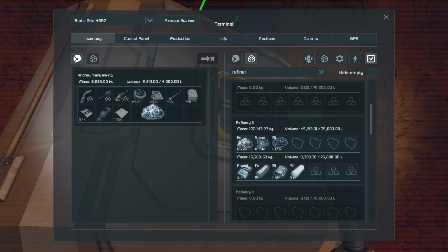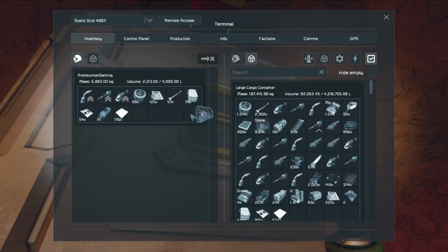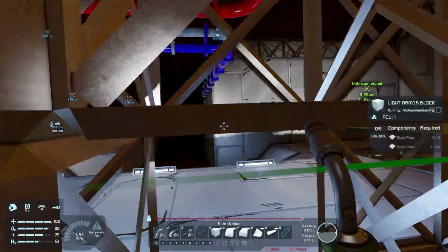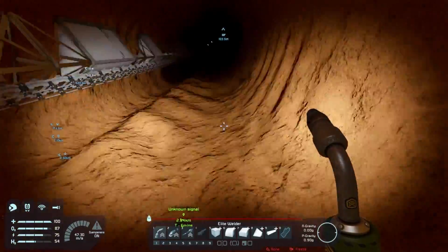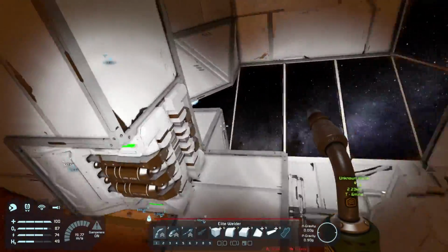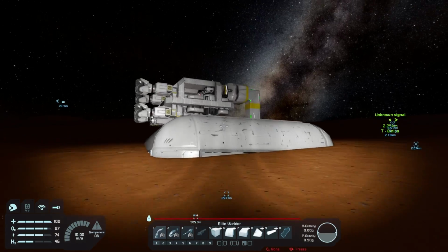But now I shouldn't be able to bring it back. Yeah, because the sorters are set up correctly, so this stuff won't come back through here. If it's set up correctly, I should also be able to directly insert stone from the connectors upstairs to the refinery as well. So we'll check on that as well. That would be good for mining ships and stuff like that.